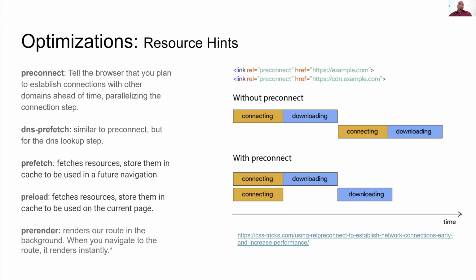But the prerender, this one's a little dangerous. It's still evergreen, so just experiment with it. The specification is not fully fleshed out. Most browsers support it under a flag, so you won't even be able to use it without a flag. But this one's interesting because it's again a hint, and what it does is it tells the browser to render the entire page in the background.